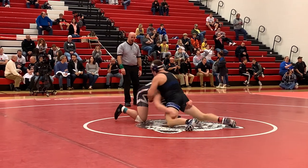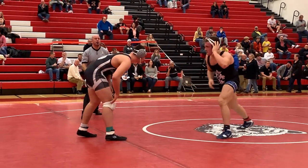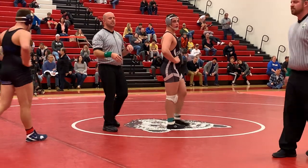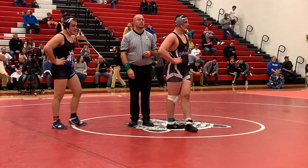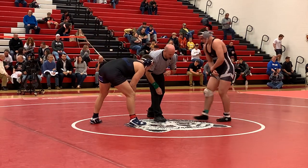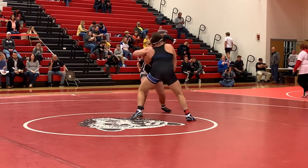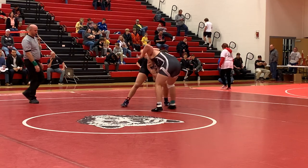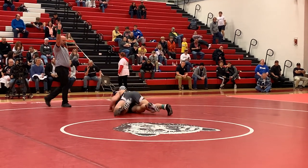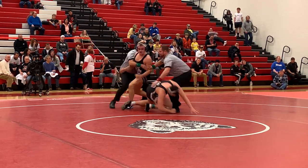To start the third, Neves swing single, cuts off double way too early. Walker's going to have to probably pin him at this point. Swing and single. No answer. Walker is getting pretty frustrated. And now they're like almost headbutting each other. And he reaches back with an elbow and does it again.